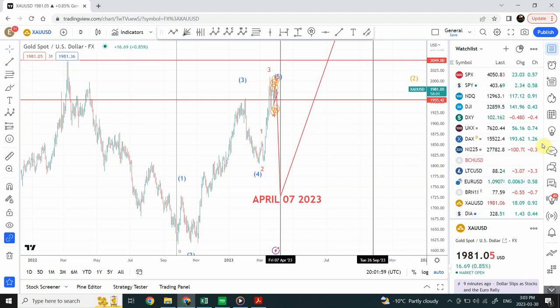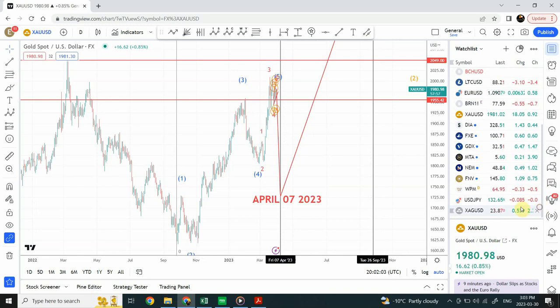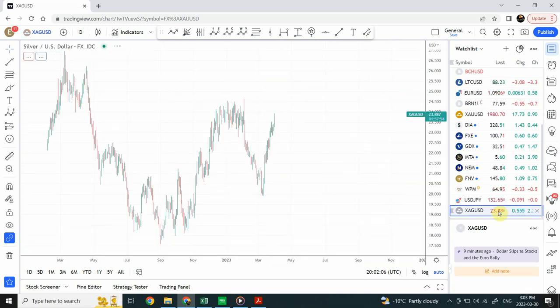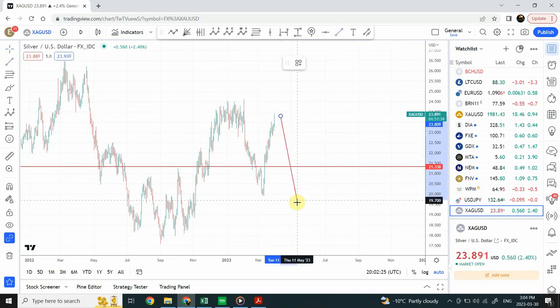Let's have a look at silver, if I can find the chart. Now silver is showing a slightly different pattern than we are seeing in gold. We are seeing wave 1 and 2 and wave 3 and wave 4, such that we are seeing a leading diagonal kind of wave structure right over here.